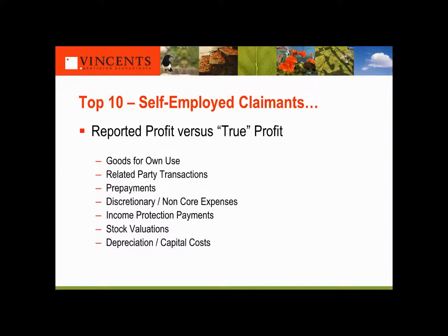The next tip is probably one of the most important ones, and it's probably the first thing that we look at in reviewing the earnings of self-employed claimants, and that's the determination of true profit. What's the true profit of the business? Because like employed claimants, generally the financial records don't give the full picture. So there's a few items listed out on this slide detailing the sorts of things that we look out for when we're trying to come from the reported profit to the true profit.